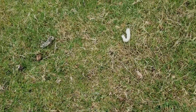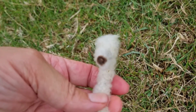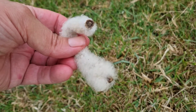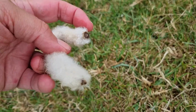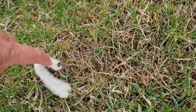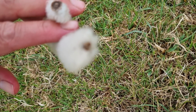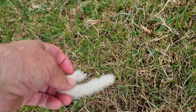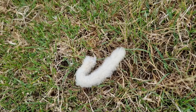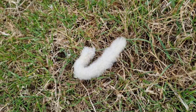Here guys, we've found a little lamb's tail. When these lambs are born, they put a little band around their tail, and after a few weeks the tail will drop off. That was probably the main part of the tail, where the band was, and the smaller bit, as you can see, was probably the end of the tail. But there we go, a little lamb's tail. Often find them. I'm quite surprised because these lambs are quite old now, so this has been here quite a while, and it still looks like it only dropped off yesterday. So there we go, lamb's tail.